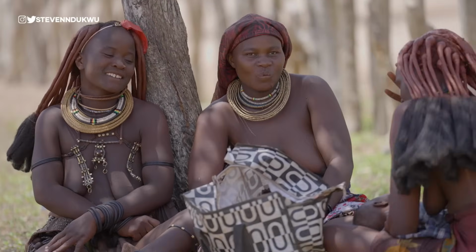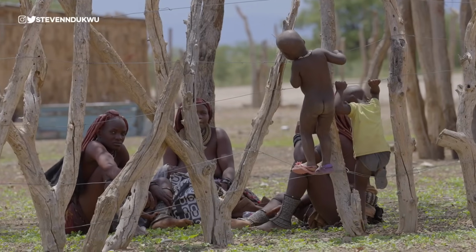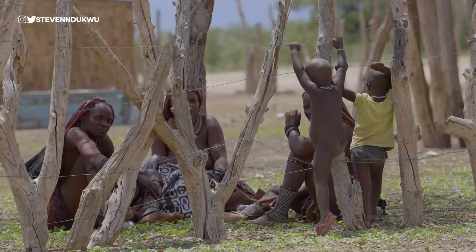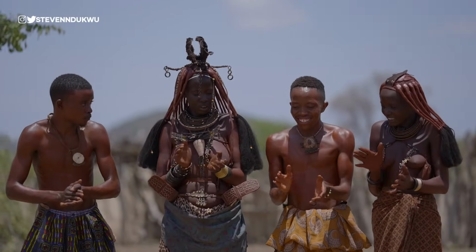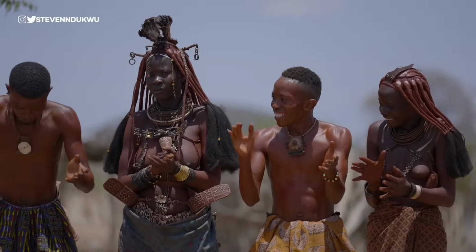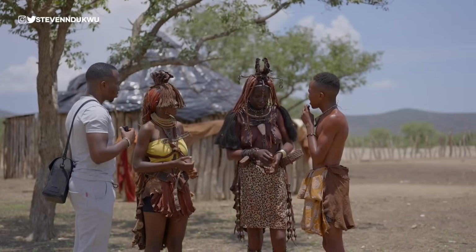The Himbas are polygamous, with the average Himba man being husband to 2 wives at the same time. They also practice early arranged marriage. Young Himba girls are married to male partners chosen by their fathers. This happens from onset of puberty. I spent the whole day here and they were very welcoming to tourists.